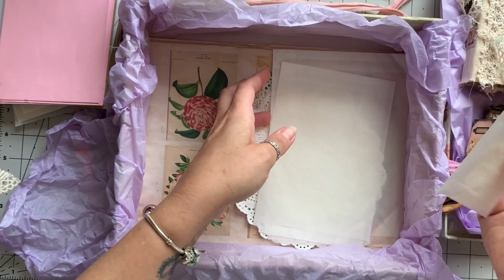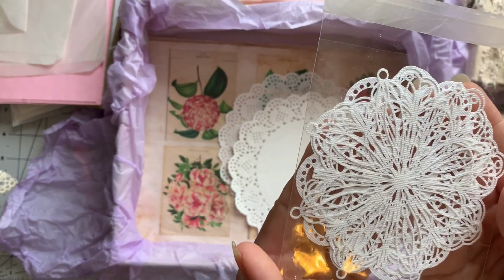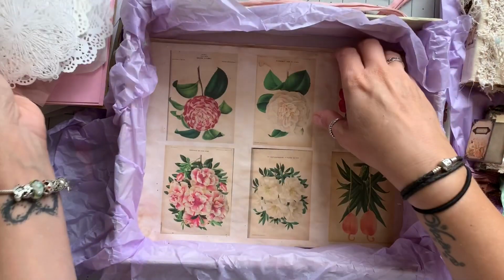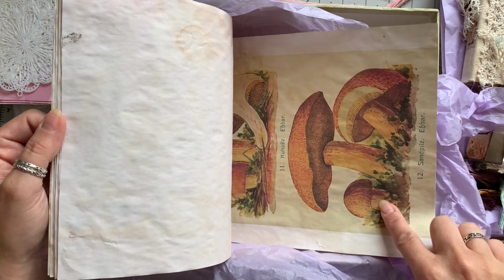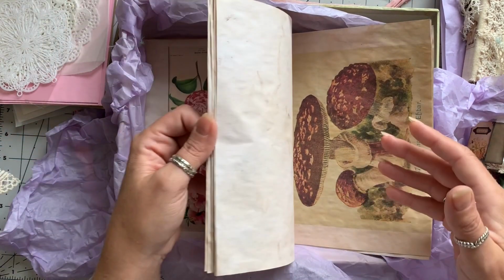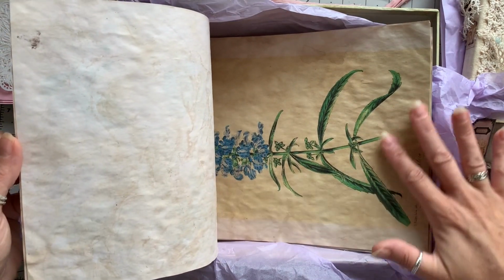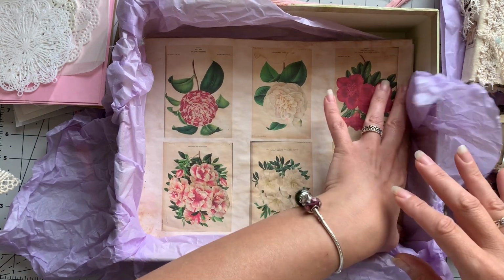Oh, Liza, thank you so much. Oh, wow. Look at those. How pretty. And more beautiful digitals. Gorgeous. Love these. I can't print onto tea dyed paper. My printer doesn't like it. I've got a laser printer, but it's only black. These are absolutely beautiful. What a box of treasures.